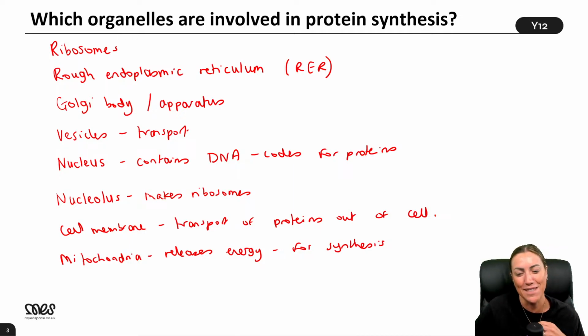Okay, powerhouse of the cell. Yeah, we all say powerhouse of the cell, but don't ever say it in an exam, Toby, because it's not going to get you marks. The other thing just to remember is we shouldn't say produce energy, because producing energy we cannot do. We cannot make or destroy energy. So we have to say release energy instead, okay? But yeah, release energy, which is needed to make proteins.